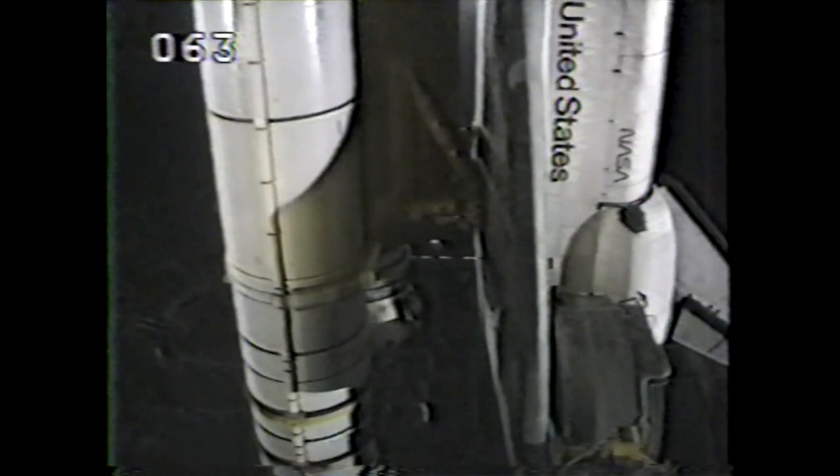The Director of Payload Operations here at the Kennedy Space Center has just reported that all payloads aboard Orbiter Columbia are go, having polled all the customers on this flight.